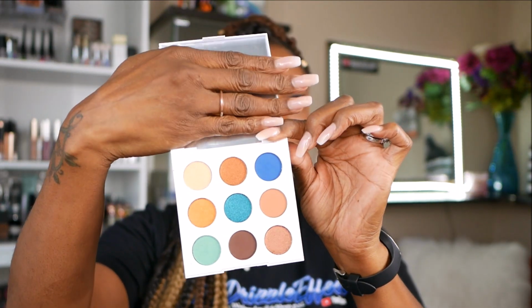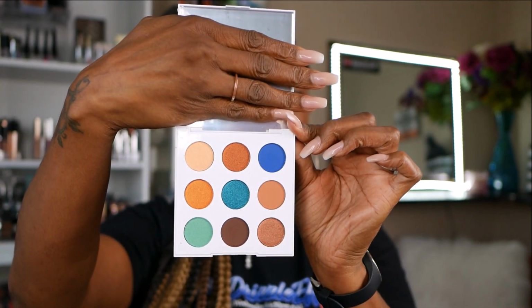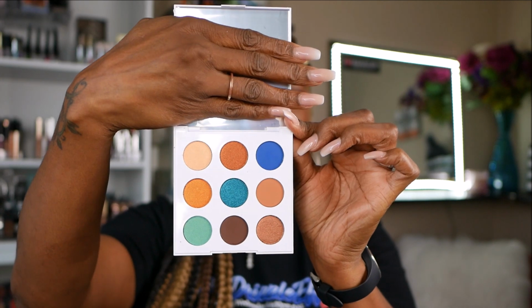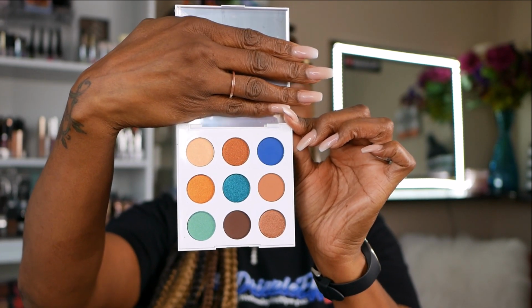But this palette, as you can see, has your blues, your turquoise. It also has nice transition shades, a deep brown for your crease. And I just felt like I could do more with this palette than the Soul palette, so I didn't need to get the whole cute little set. This one, and I like the reflective packaging too. It's really cute.